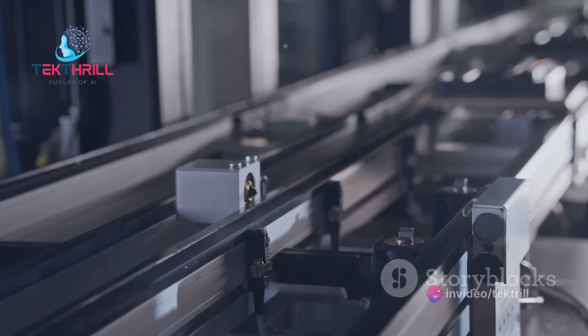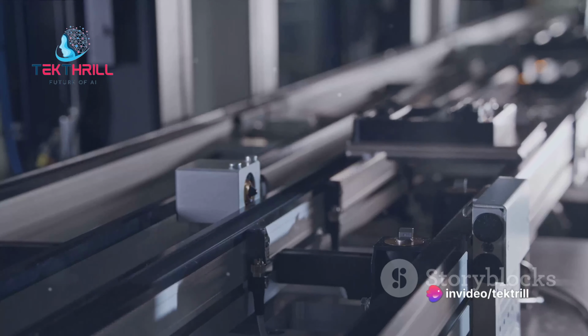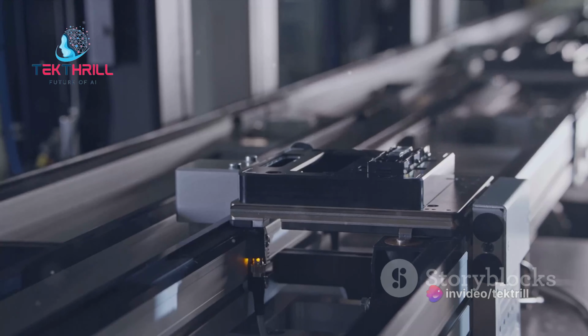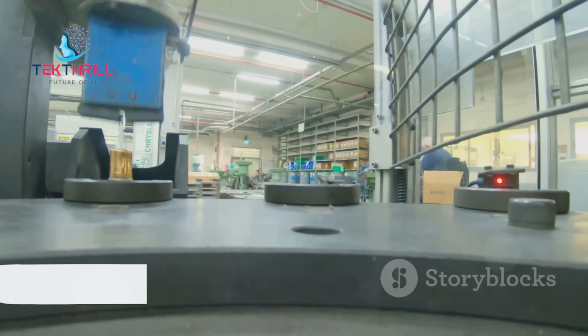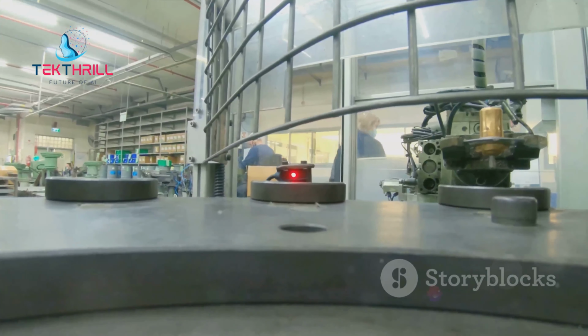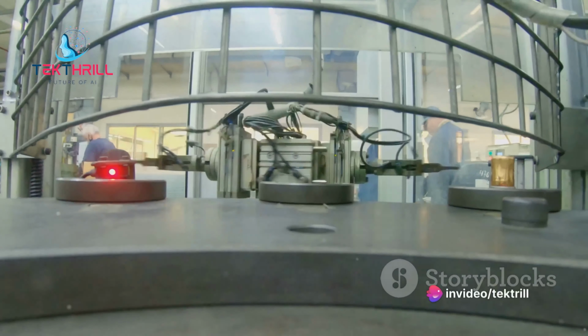It's revolutionizing the way we approach pick-and-place tasks, turning what was once a challenging, labor-intensive operation into an efficient, automated process. So it's evident that AI is not just a buzzword, but a real solution to the challenges faced in the pick-and-place process in SMT.